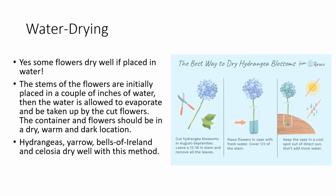Another method, believe it or not, is water drying. This sounds crazy, but most of us have had some flowers in a vase and they actually dried on their own in the vase. So the way to do this is the stems of the flowers are initially placed in a couple inches of water in the container, vase, whatever you're using, and then you're just going to allow the water to evaporate. The container and flowers should be in a dry, warm, and dark location.